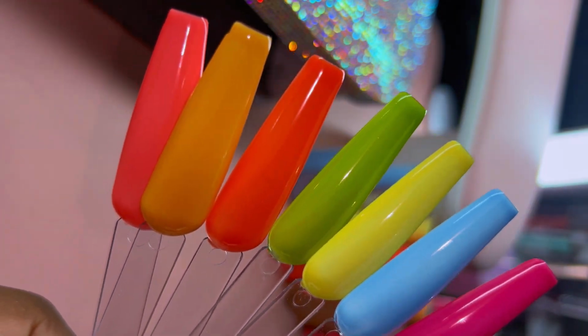Interested in seeing me swatch these gorgeous colors? Stay tuned, bestie.